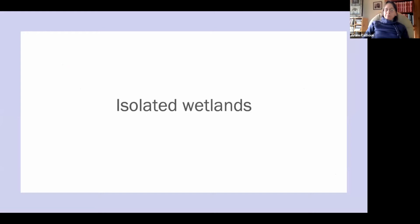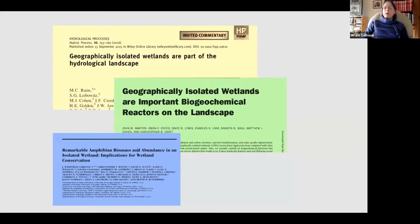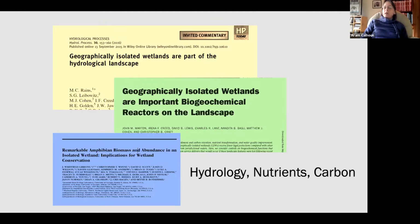The other problem is that the federal government calls vernal pools and other ephemeral wetlands, prairie potholes, California vernal pools, isolated wetlands. And we've worked hard to get that term removed. There is no way that they are isolated. A working group that I was involved in produced a lot of research and papers on how vernal pools are biogeochemically, hydrologically, and biologically connected to the surrounding landscape.